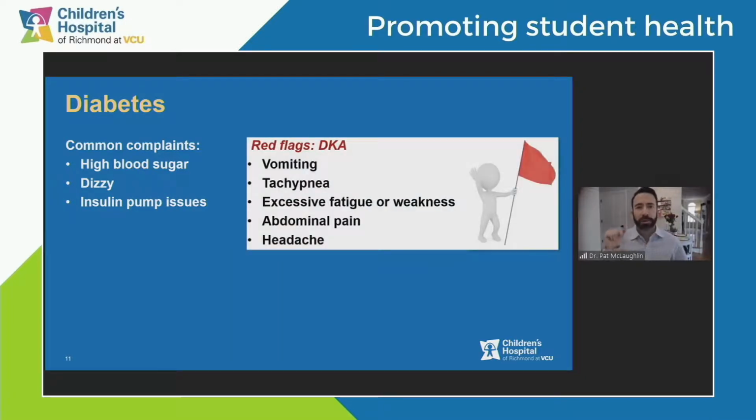The red flags, of course, and the biggest thing that we worry about is DKA. That stands for diabetic ketoacidosis. That's when the blood sugar is sustained high and you can't bring it down with their normal insulin. You're going to notice things like vomiting, rapid breathing. They're going to be really excessively tired or weak, sometimes complaining of abdominal pain and headache. A diabetic with any of those symptoms, even if you think, well, this kid could just have garden variety virus, I want you to make sure that you're checking blood sugar. Sometimes you're checking urine, and then send them my way.